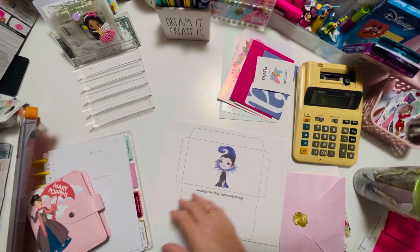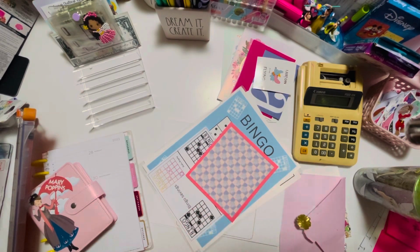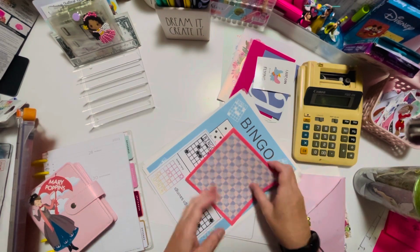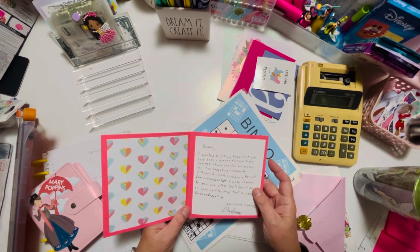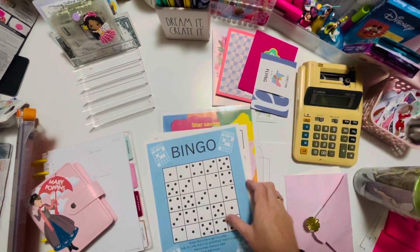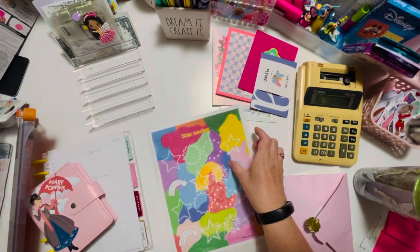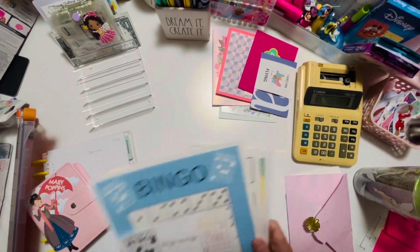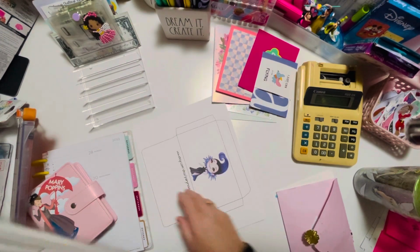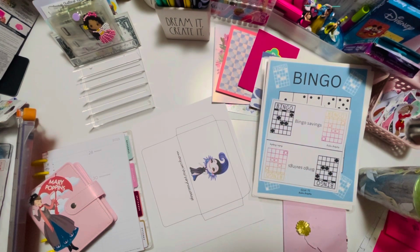I know it looks a mess right here, right now, but these are savings challenges that I have not done yet. I'm doing some of her scratch-offs right now. This was the beautiful card that she wrote me, so I'm going to put this card with the others. And she has a bingo game in here, and the bingo cards if I want to use them. And then the star savings and a bingo envelope. And those were from Barbie's budgeting that she gifted me.